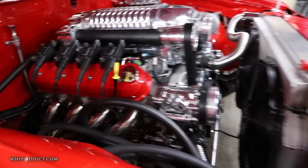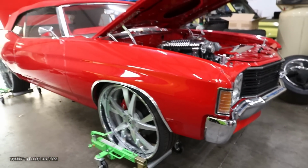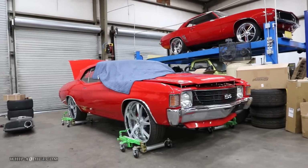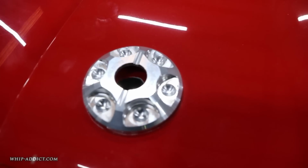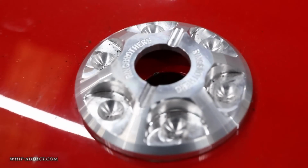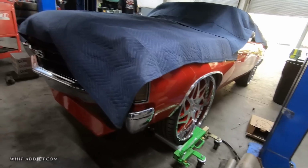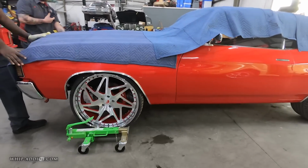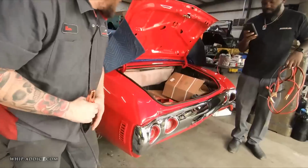Hey, you got him crunk? No, not yet. Far off. Okay, yeah, hell yeah, this shit looks awesome. This piece. That's still in the works.